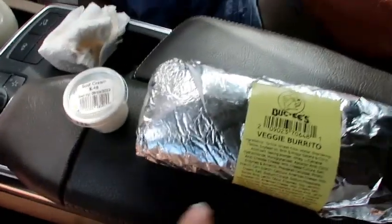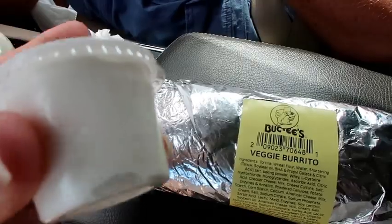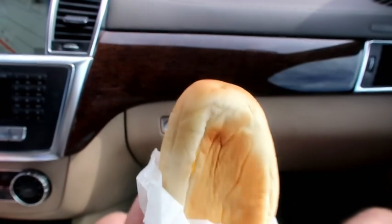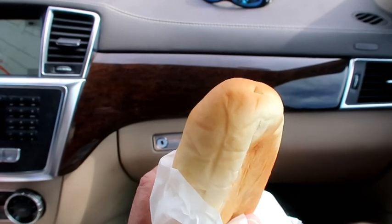This is our dinner. So I got the veggie burrito. I had to buy sour cream, 48 cents. So, here's one of these kolache things. It's a sausage and cheese, and I'm not gonna make you watch me eat, so I'm gonna take a bite and then I'll let you know.